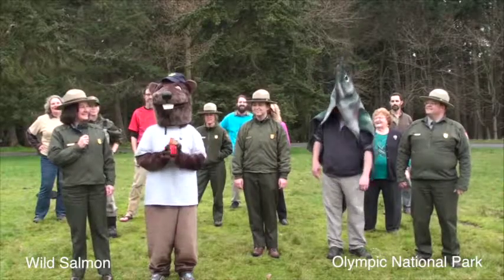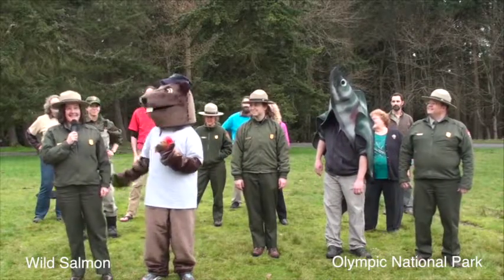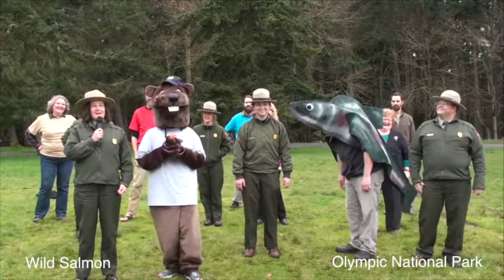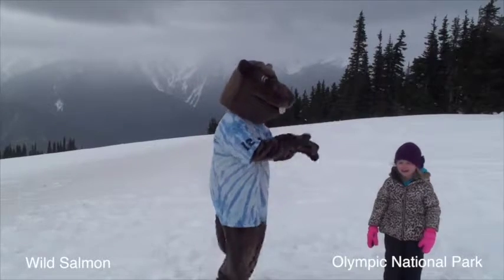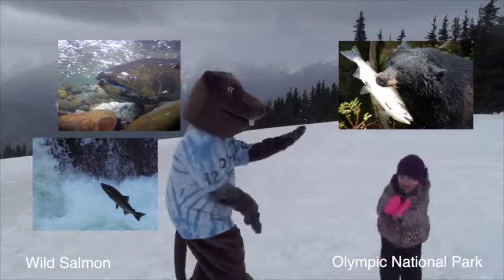Hi, I'm Ole Marmot from Olympic National Park. I'd like to introduce our Deputy Superintendent, Lee Taylor. Thank you, Ole. Well, here at Olympic National Park, we have rivers that are teeming with fish. And to celebrate the BioBlitz, we are going to do the wild salmon. To do the wild salmon freestyle, you just freestyle like a salmon. Bust your fish move. You can jump, dive, swim, whatever you want to do.